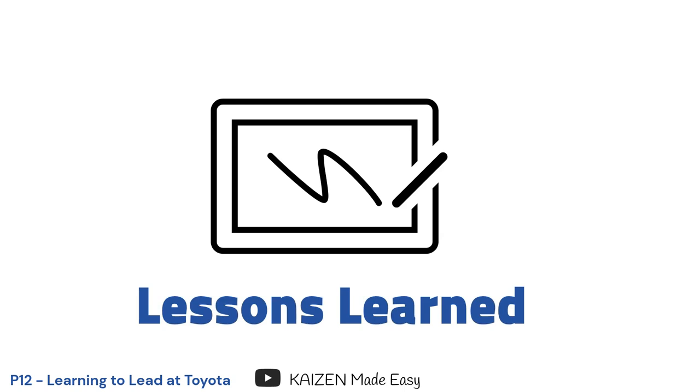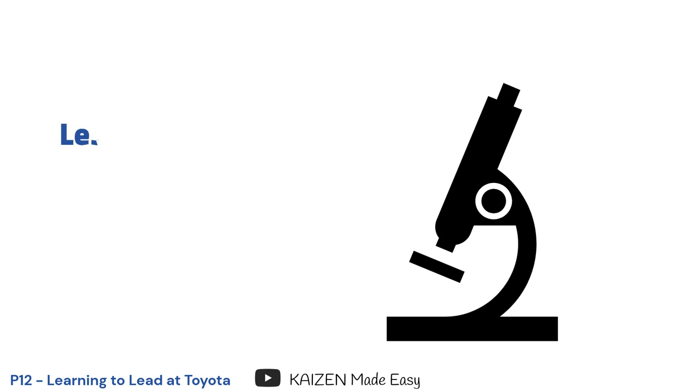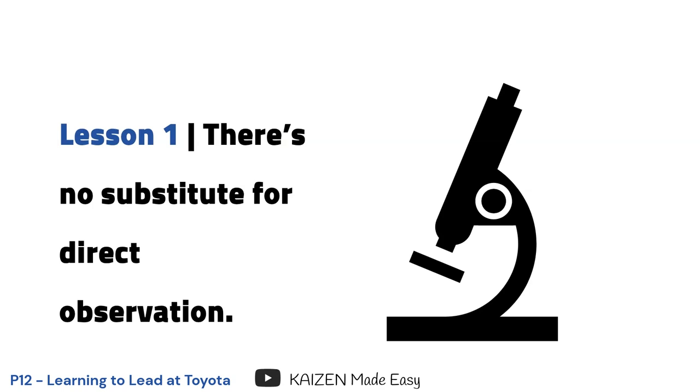Lesson 1. There's no substitute for direct observation. Throughout Dallas's training, he was required to watch employees work and machines operate. He was asked not to figure out why a machine had failed, as if he were a detective solving a crime already committed, but to sit and wait until he could directly observe its failure, to wait for it to tell him what he needed to know. Direct observation is essential, and no combination of indirect methods, however clever, can possibly take its place.